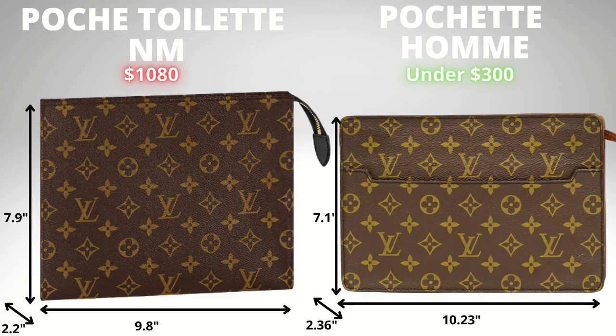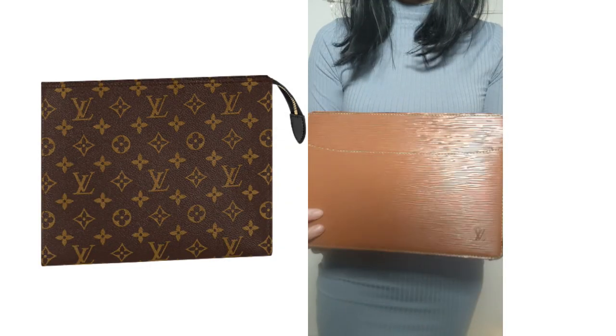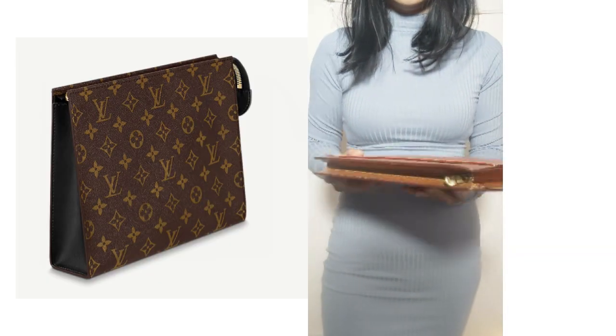So let's compare the dimensions of the two, but to summarize, the Pochette Homme is a bit shorter and longer, and they're about the same width and appearance. The Pochette Homme has a front slip pocket, whereas the Poche Toilette does not. So here's the side view, the bottom view, and the top view. Let's take a look at some mod shots.